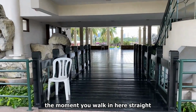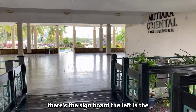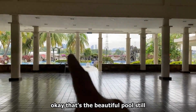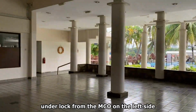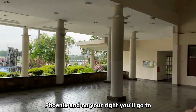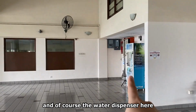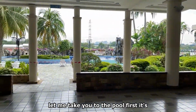The moment you walk in here, straight, that's the signboard. The left is the management office. Okay, that's the beautiful pool, still under lock from the MCO. On the left side, you'll go to Phoenix. And on your right, you'll go to Dragon Block. There's also mini marts here, and of course, a water dispenser here. You have to pay lah. Let me take you to the pool first.